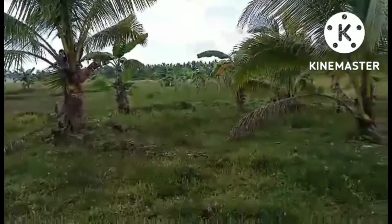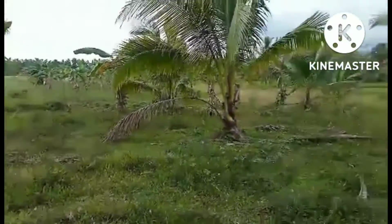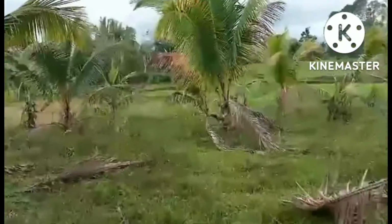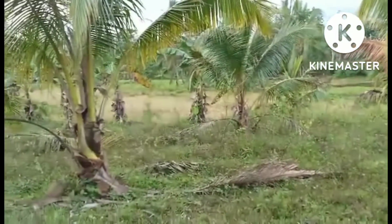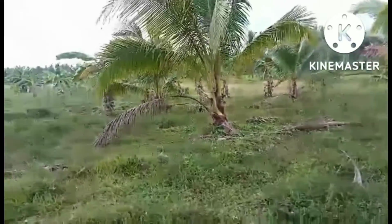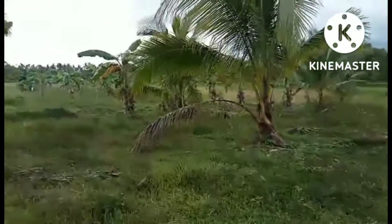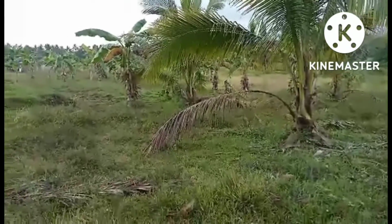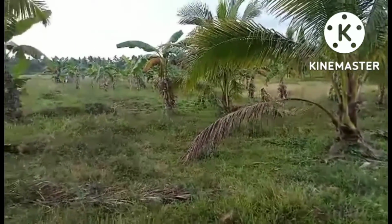Nani siya rice field do? So there are rice field included. The rice field is rain fed also because not irrigated.